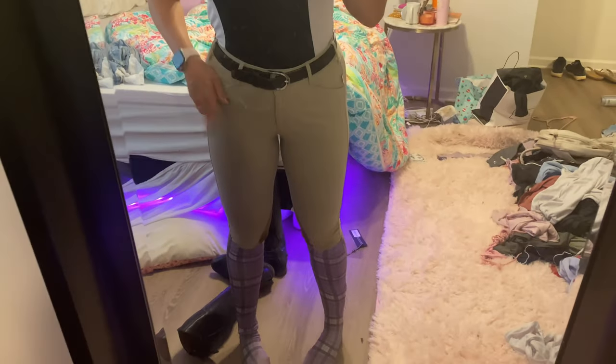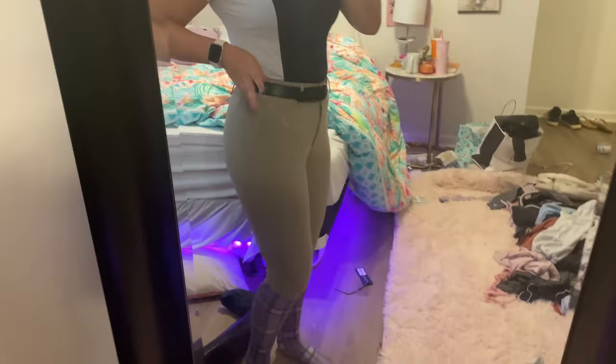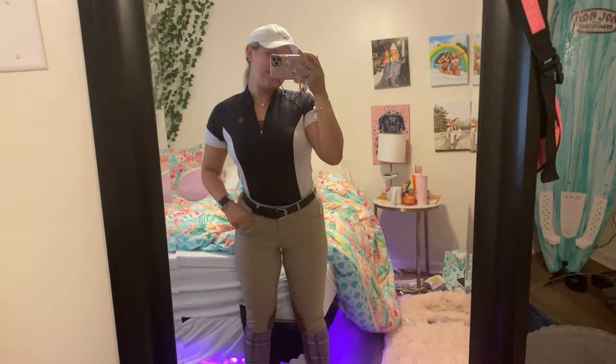Okay, a little OOTD. I'm wearing this hat from Vineyard Vines, and then I have this shirt from Ariat. Then these pants are from Tailored Sportsman, and this black belt from Tori, the brand is Tori. And these socks, I don't know where they're from, but that is the look.